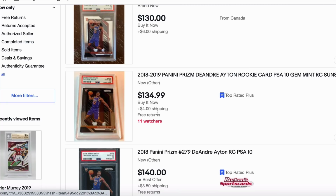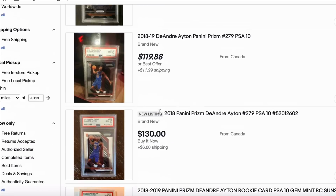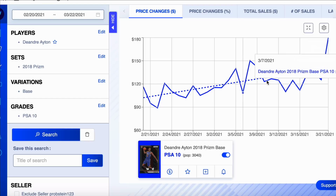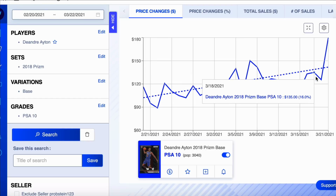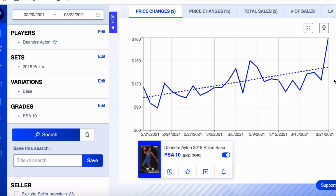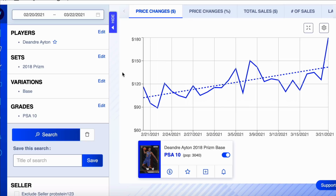I didn't think I'd be wanting to buy DeAndre Ayton, but I think if I can get it for 135 or less, I feel pretty good about that. Because, I mean, here's a sale for 150 on the 8th. Here's a sale for 135 on the 18th. 133. Yeah, 133 on the 16th. And this overall going up the last 30 days. I don't see any reason why that would stop as the hype builds, the momentum builds for the playoffs. So I like that one.